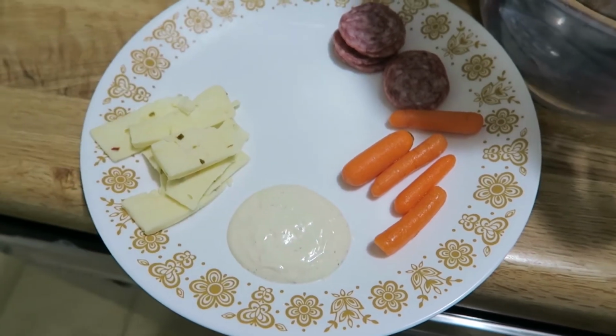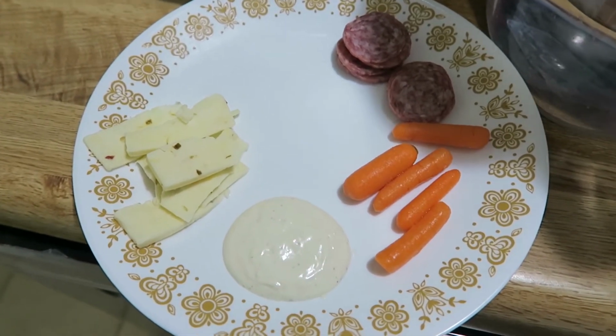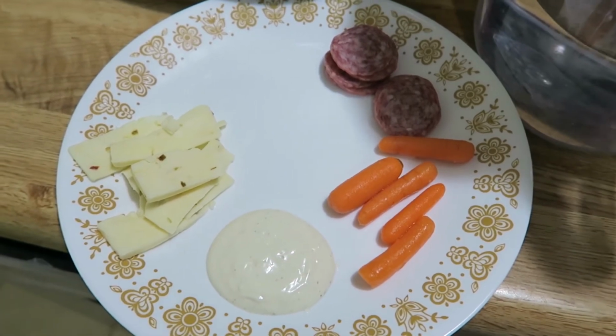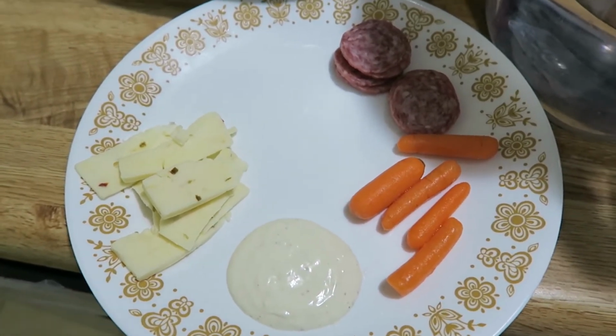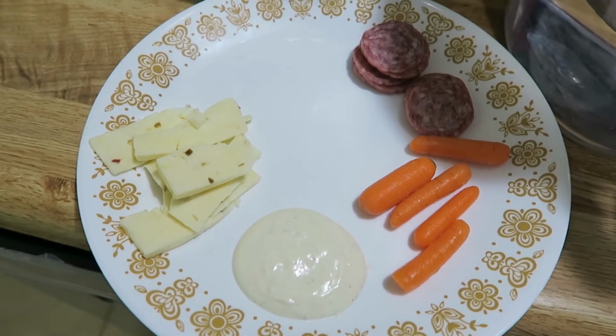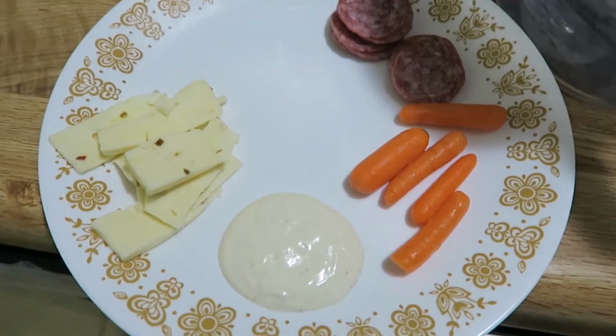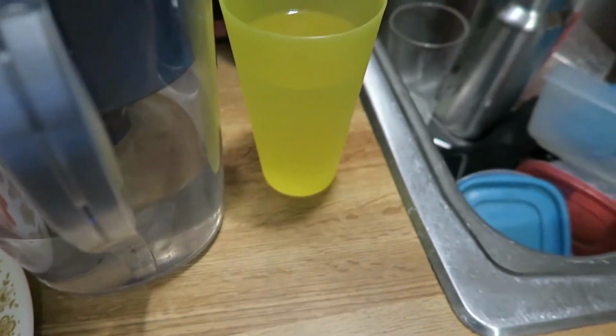But it's just basically what we do. It's just a meat, a cheese, and a vegetable. If they're still hungry afterwards, I may give them crackers or something to go with theirs, or a piece of fruit. But this is basically what I eat. I usually put this on a smaller plate so it doesn't look like I barely have anything on there, but that actually will fill me up. And then I'm also drinking just water for lunch.